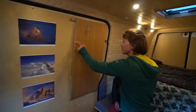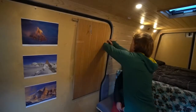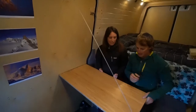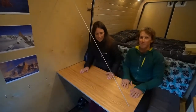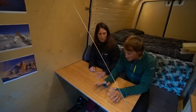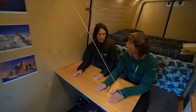It's super tight between the van and the door when the thing's closed, so it's got this little notch out of it, little groove in here, but it's just a case of opening a couple of latches and then that folds down. Here we go. And we've got our table. Ready for dinner. This is our dinner space. This is the same bamboo as the bench, which is quite convenient.